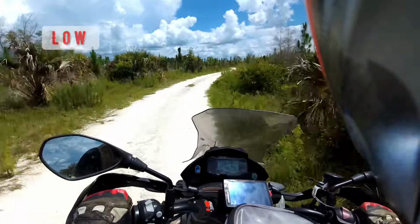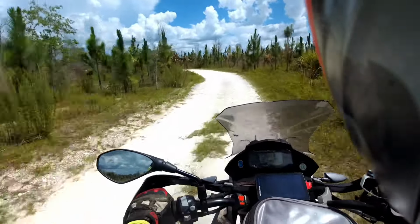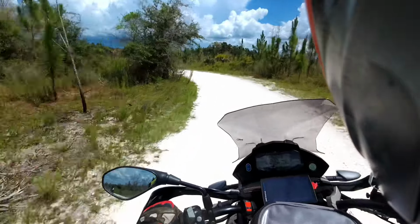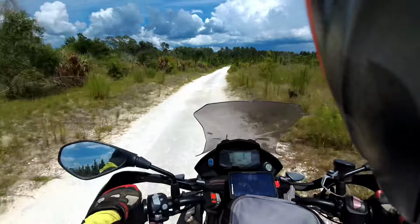Battery level is low. This looks like an interesting section of trail right here. We've got 346 is what we were on. We crossed 325 and got into dirt at that intersection.